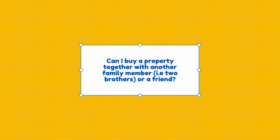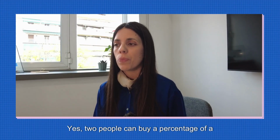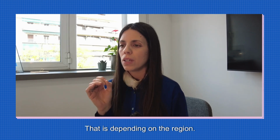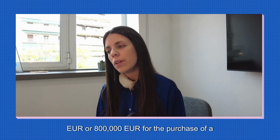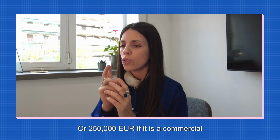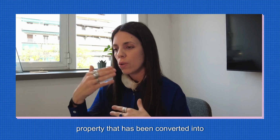Can I buy a property together with another family member, for example, 2 brothers? Or can I buy it with a friend? Yes, 2 people can buy a percentage of a property as long as each person meets the minimum amount set by law. That is depending on the region. They must have paid a minimum of 400,000 euros or 800,000 euros for the purchase of a percentage of a property, or 250,000 euros if it is a commercial property that has been converted into residential property.